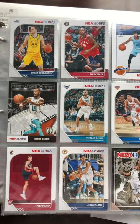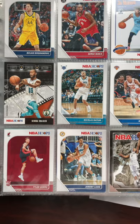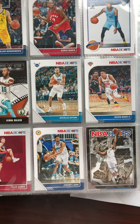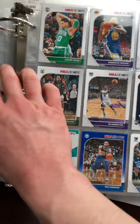And again, we have another Ja Morant rookie card, NBA Tribute. Kemba Walker, lights, camera, action. He's obviously with the Boston Celtics, my Boston Celtics. Jared Allen. Tyler Herro, rookie. Jason Tatum of my Boston Celtics.